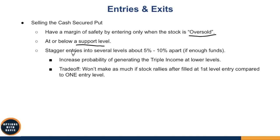And the third thing that you want to do, this is a little bit of an advanced concept, is to stagger entries into several levels, right? So if you have enough funds, let's say for example you have $10,000 dedicated to this stock to do your wheel strategy, instead of putting all 10K into one level, you want to split them into several levels, right? Maybe you split them into 3 levels. So you put in $3,300 for each level.